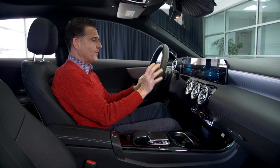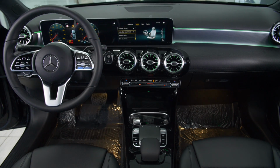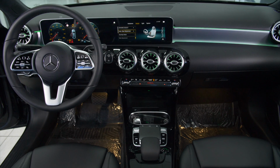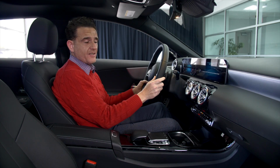On the other side, you're going to have your home button for this screen here on the right hand side, and then also your volume controls and, of course, your voice command button is right there if you don't want to say, "Hey Mercedes."